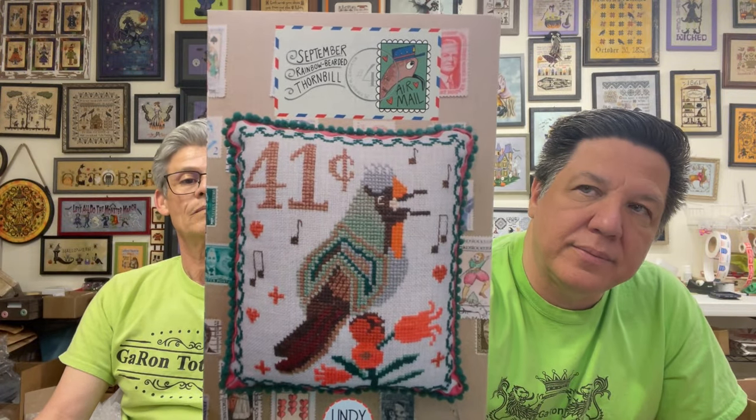All right, and then we have September, Rainbow Bearded Thornbill. And then we have November, the Ocellated Turkey. I know there was a couple of you guys stitching turkeys. That is gorgeous. I love these bright colors. And look at the February one. February, Rose-Breasted Cockatoo. So she hasn't finished all of the months, but every now and then she'll throw us out a month here or there. So it's kind of fun.